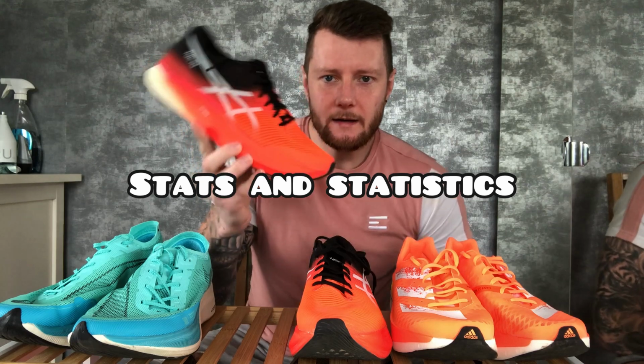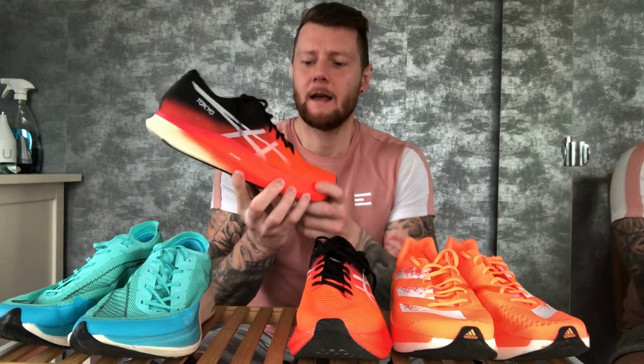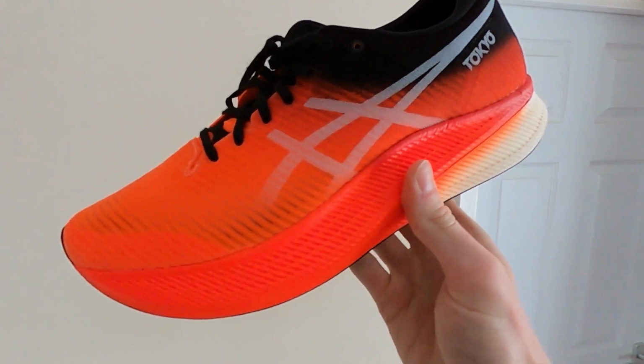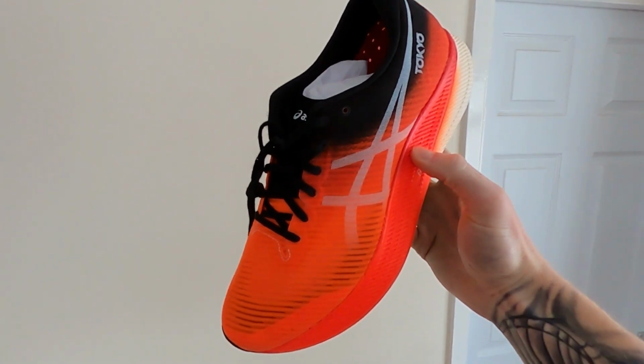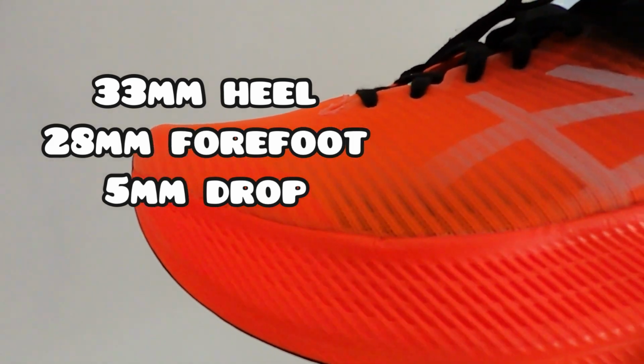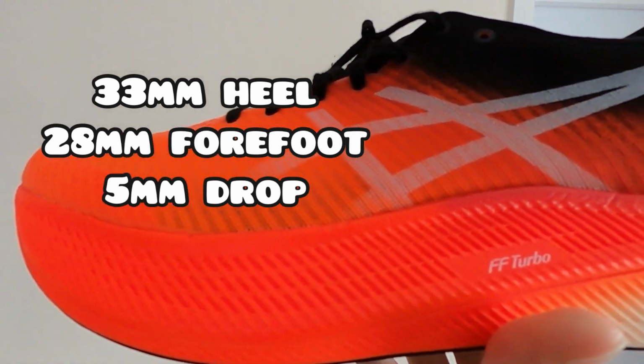So we are going to start with some of the stats. This has got a 5mm drop, which means obviously 5mm difference from the toe to the heel. And it has got 33mm of stack in the heel and 28mm of stack in the forefoot.